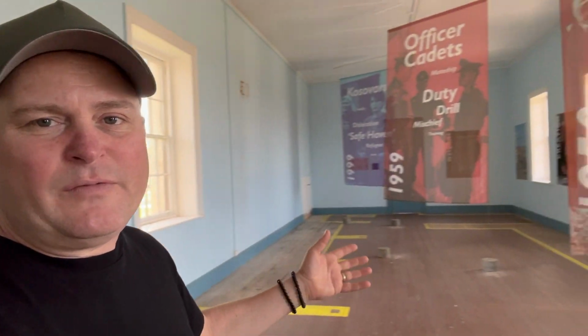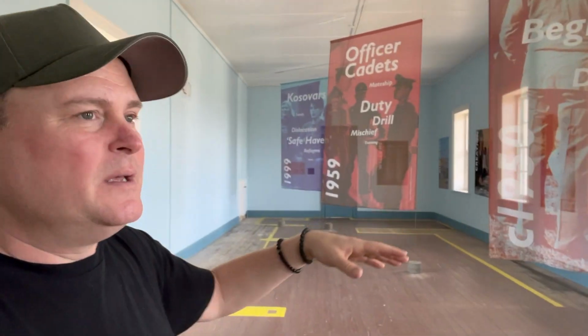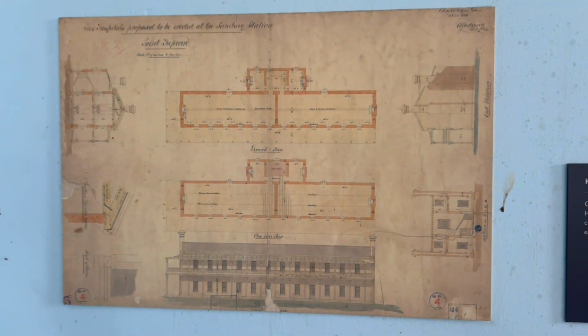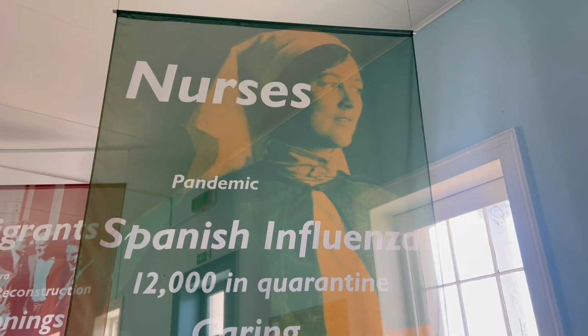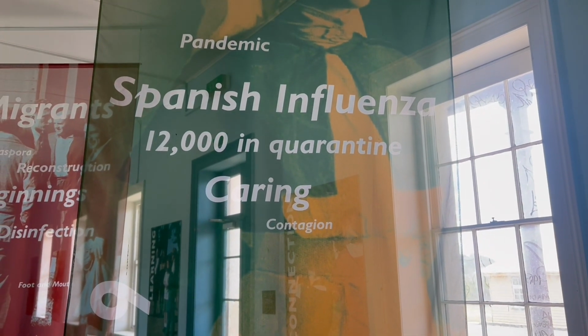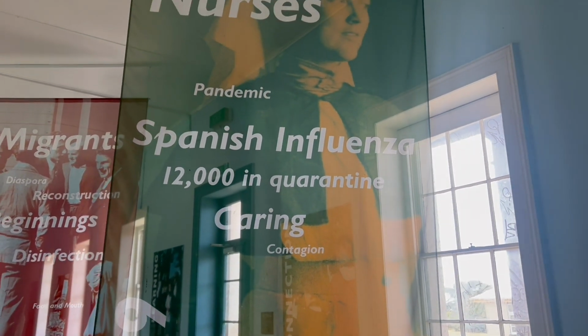So you can actually come into the hospital itself, and there you've got some information, flags and pictures on the walls, all this history that you can read about, which is really good. And then the same as in the other part of the hospital. So these are the original plans on the wall here. So the Spanish flu, that caused a bit of havoc. 125 years ago. Wow.